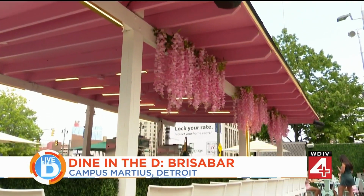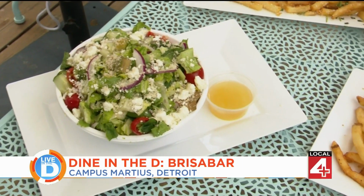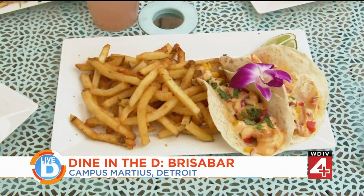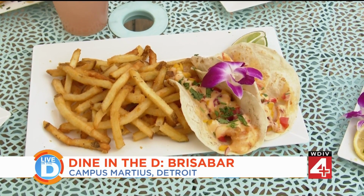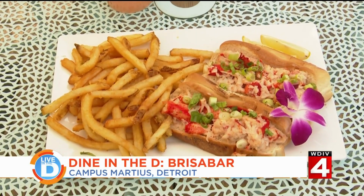Bright, vibrant colors with the greenery, the beautiful pink flowers hanging with a great touch of the beach right next to us. And the food and drinks fit the cool, carefree theme. We wanted to keep it light and refreshing, so we chose a lot of shareables so you can share with your entire group. To tie it in with the beach, we chose the seafood options as our main entrees.